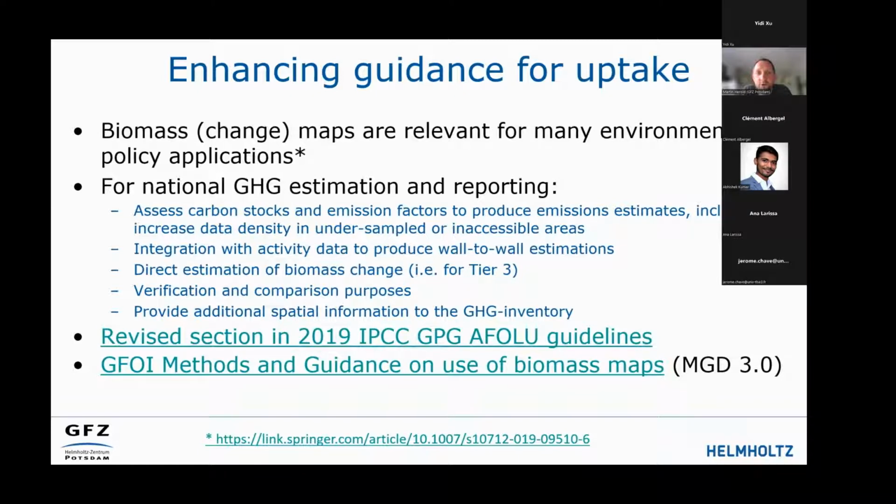For example, it can be done to assess carbon stocks and emission factors, to increase data densities in areas that are undersampled or inaccessible, to combine it with activity data, so forest area change data, for example, to produce wall-to-wall estimations, to do a direct estimation of biomass change, to use it for independent verification and comparison processes, and to provide additional spatial information to the greenhouse gas inventory, which is maybe more for policy purposes rather than for reporting purposes. So that has been given as generic guidance, but so far concrete examples on how that can be done for all of these cases are relatively rare.